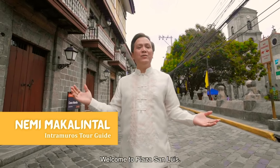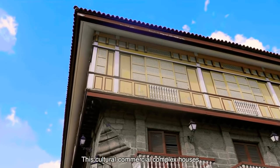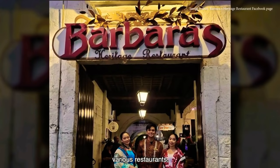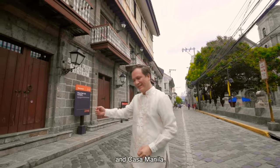Mabuhay! Welcome to Plaza San Luis. This cultural commercial complex houses various restaurants, an arts and crafts store, and Casa Manila.